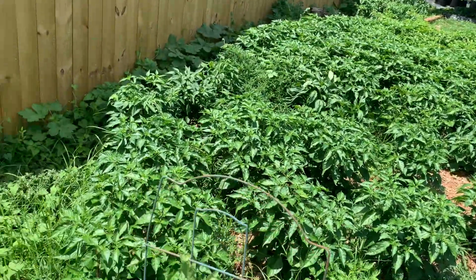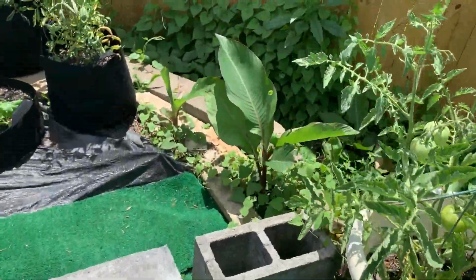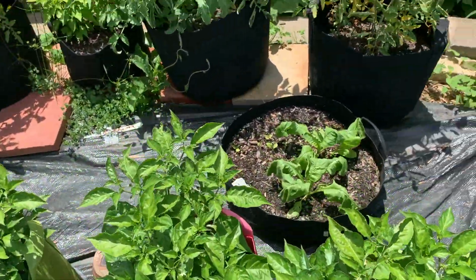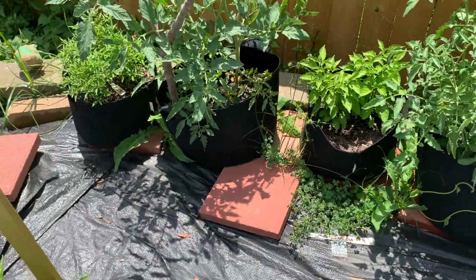Oh, look at my pepper. Oh, yes. Okay. These are all my pepper and stuff. It's been raining a little bit. But, yep.